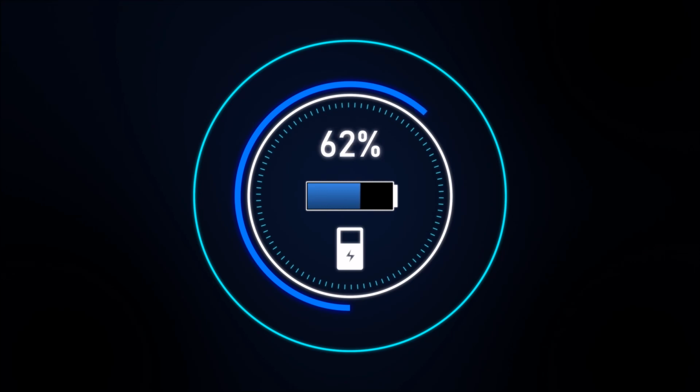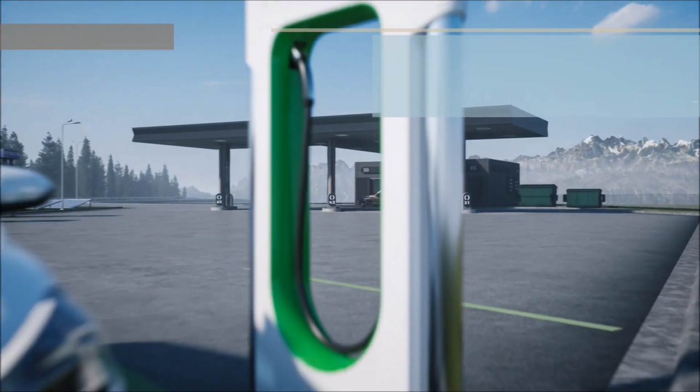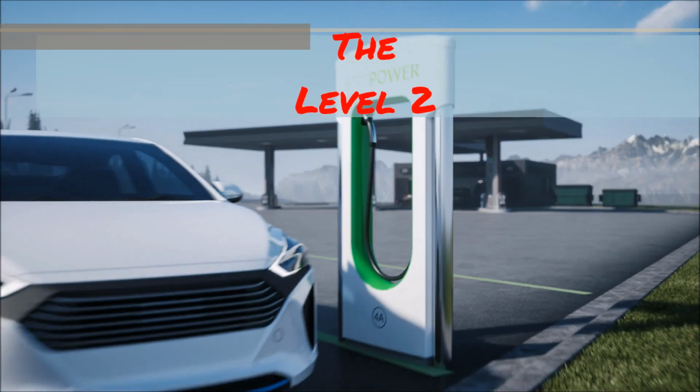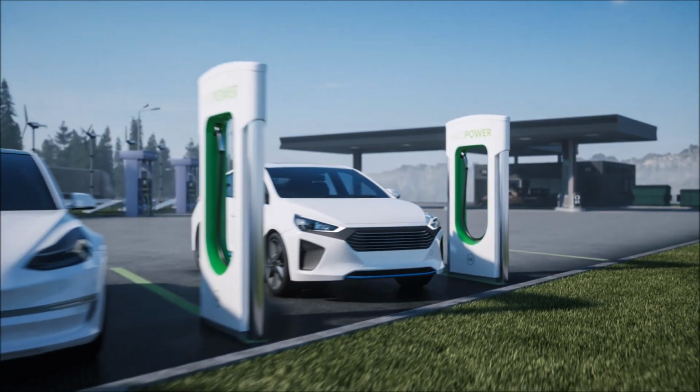So, if the level 1 charger is so great, what's this level 2 charger I heard you talking about? Level 2 charges a battery much faster than level 1 because it delivers more electricity. It's the same type of circuit found in any house with an electric stove or clothes dryer. Level 2 charging requires purchase and installation of a 240-volt charging unit.